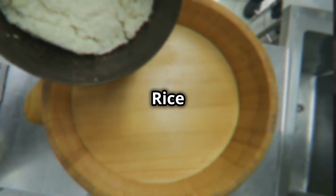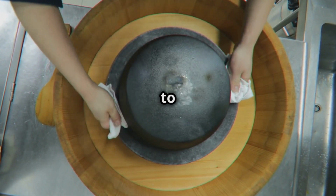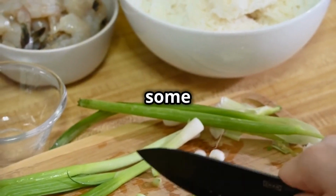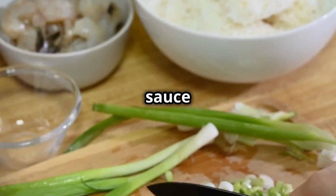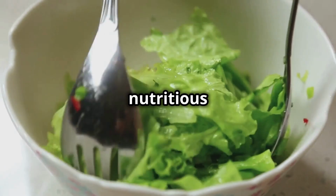Ginkgo Natto rice bowl. Start by cooking your favorite type of rice. Once the rice is ready, transfer it to a bowl and top it with a generous serving of Ginkgo Natto. Add some finely chopped green onions, a sprinkle of sesame seeds, and a splash of soy sauce for an extra burst of flavor. Mix well and enjoy this simple yet nutritious meal.